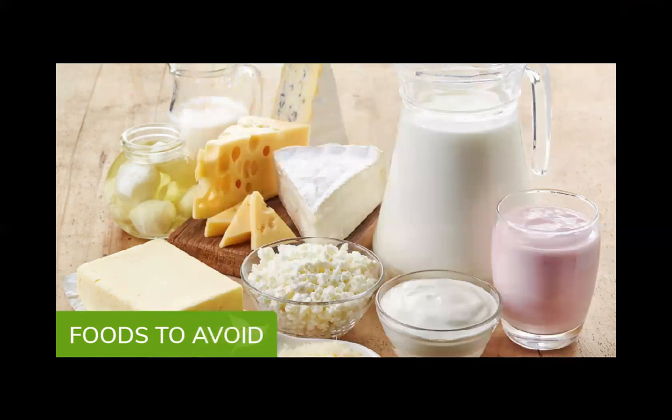Okay, so let's talk about foods to avoid, because I know that's on your mind. Well, what do I need to get rid of in order to reduce my inflammation?